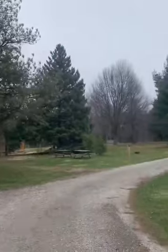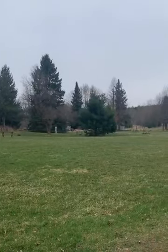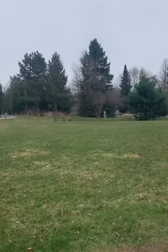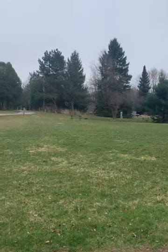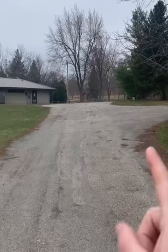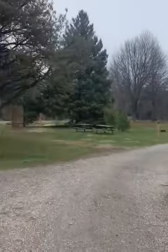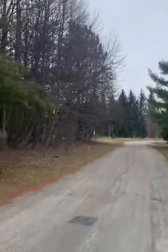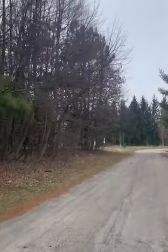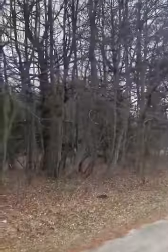All right, so here is the first laneway for this area. And these are actually all spots too. They're large, so yeah. These ones are definitely the smaller ones where we were, and over here are the larger size ones. Lots of trees for privacy.